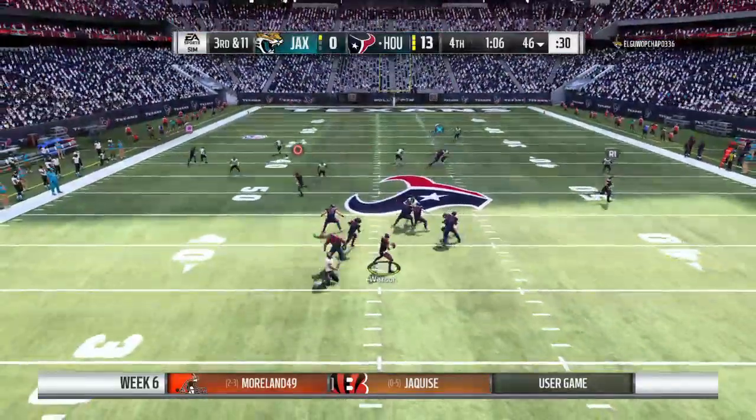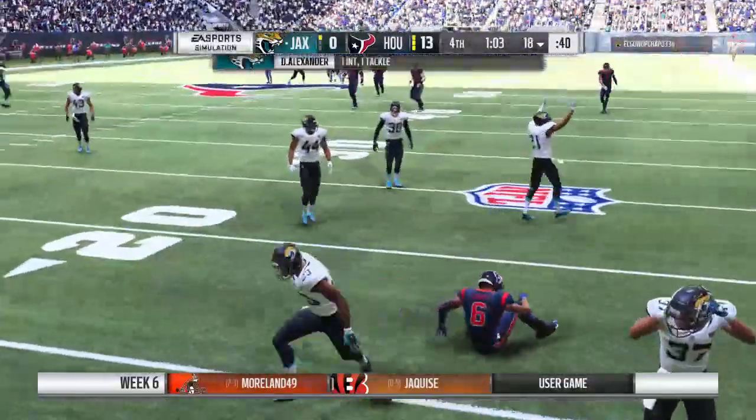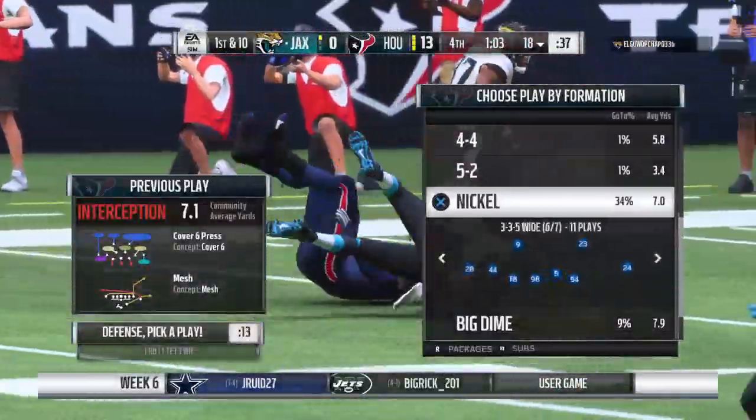Watson now to throw. He's going to air one out. And intercepted. Maybe the turning point they need. Picked off at the 18. And a big turnover there as his guys will get the football back.